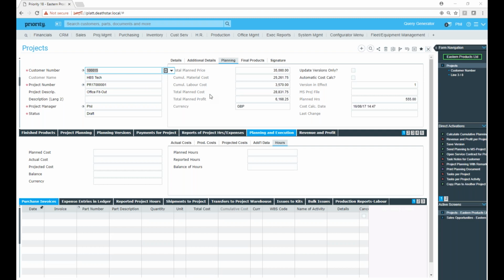Okay, so I have a project up on the project form at the moment, and we'll be running through this just to look at some of the main features of it. So clearly, projects can be allocated or identified against a particular customer.